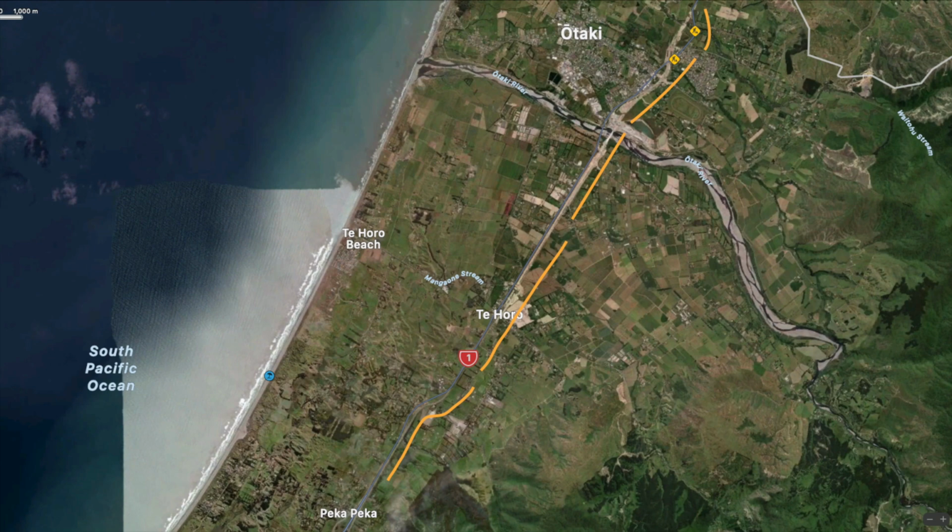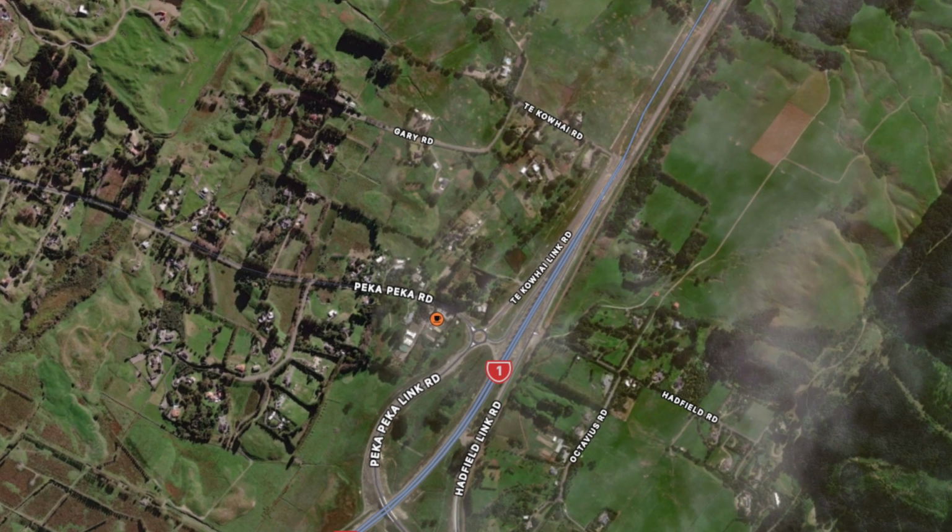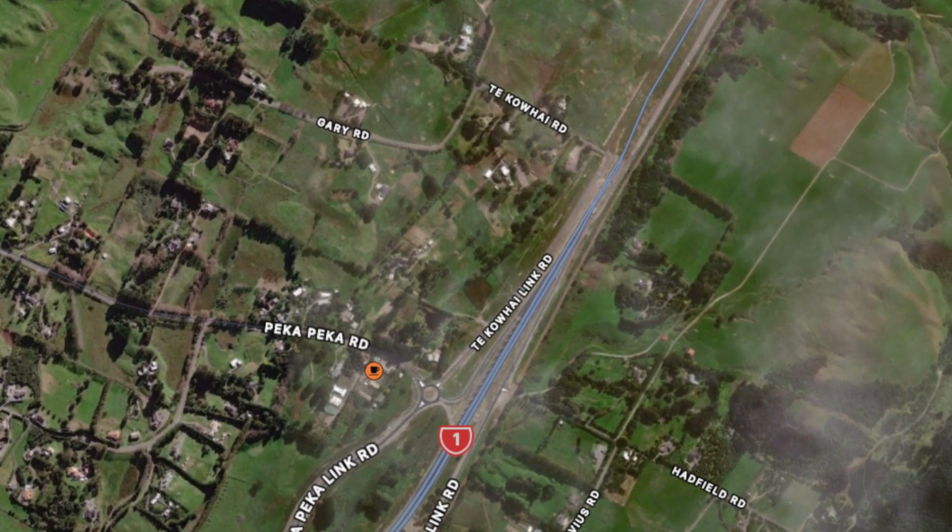Hi, it's Daryl again, and I'm looking at the new Pekapeka to north of Ōtaki Expressway, and it follows these orange dashes from south to north. I'm going to zoom in and look at this part just here, and then I'll look at the other bits later on or in other videos.